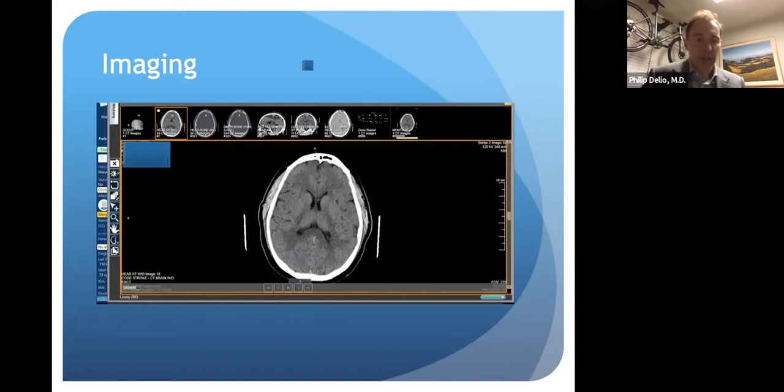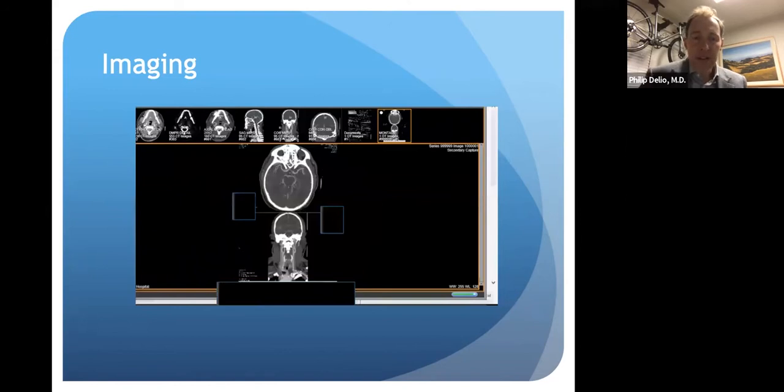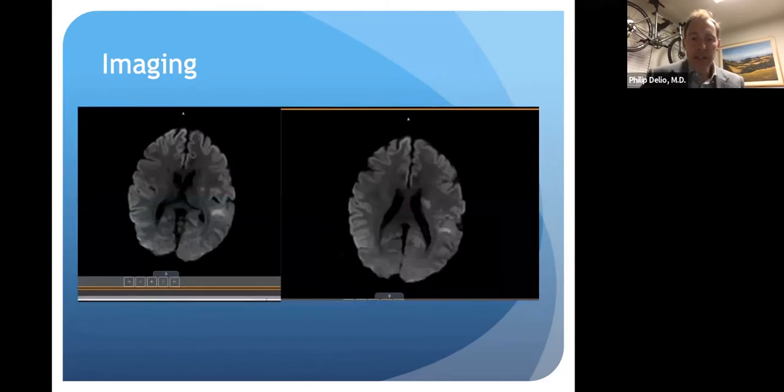So his original CT looks okay. There's really nothing significant here. On his CT angiogram, you can see no real clear pathology, no large vessel cutoff. Sorry, I know it's a little hard to see because the image is small, but his vessels look okay, take my word for it. And then this was his MRI.